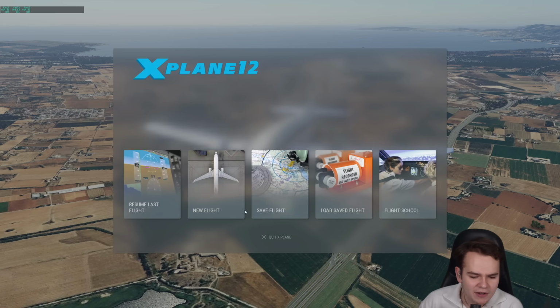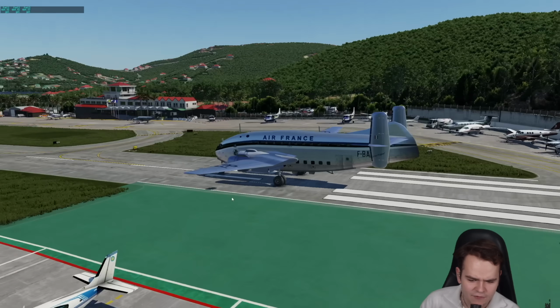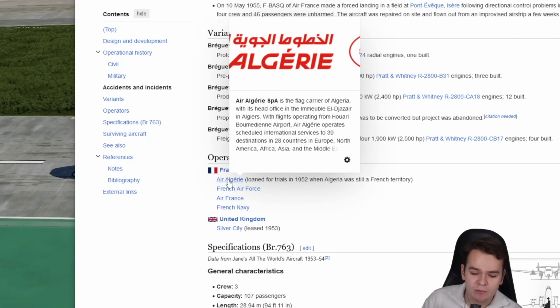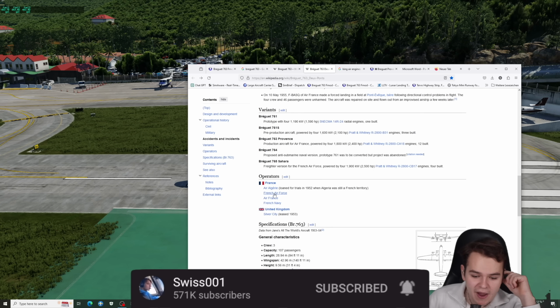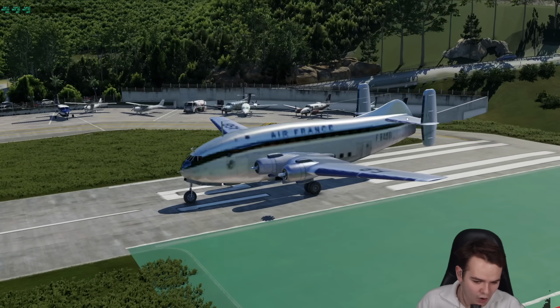Come on, let me see. I want to operate at St. Barthélemy. It's a French island. Oh yes, Air France, a new route indeed, with turboprop. Now, the airlines that used this plane were Air Algérie, Air France, and Silver City from the UK. They also used this weird fake 747 thing that everyone hates. But also, this plane had a big career in the Air Force. You know, the good old nuclear warhead testing.